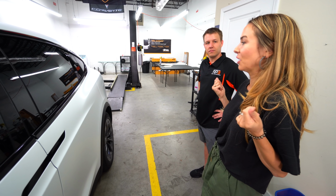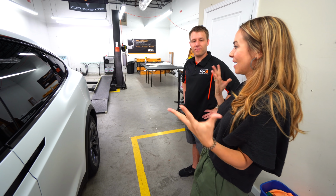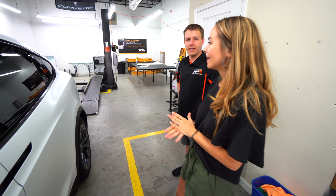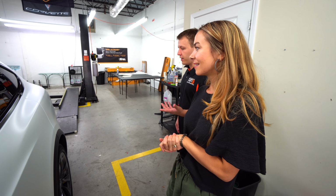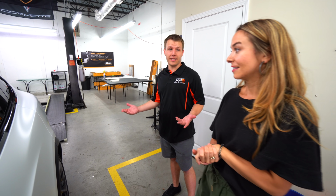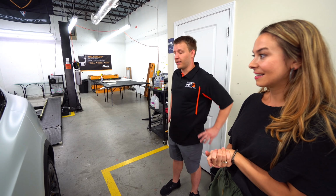It has that glow, that finish to it. And a lot of people worry that a stealth wrap will hide the metallic pearl. However, if anything, it accentuates it. Oh, it definitely does. Especially in outdoor lighting.